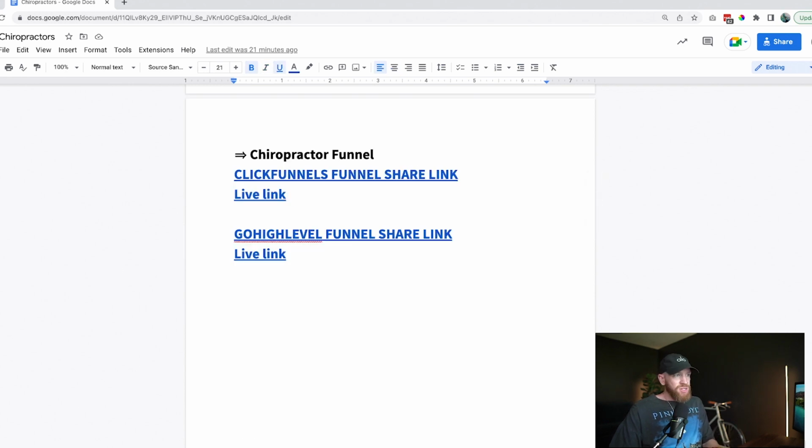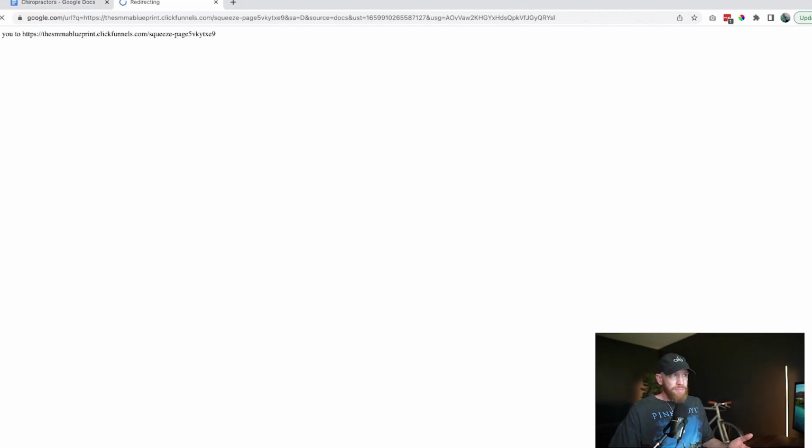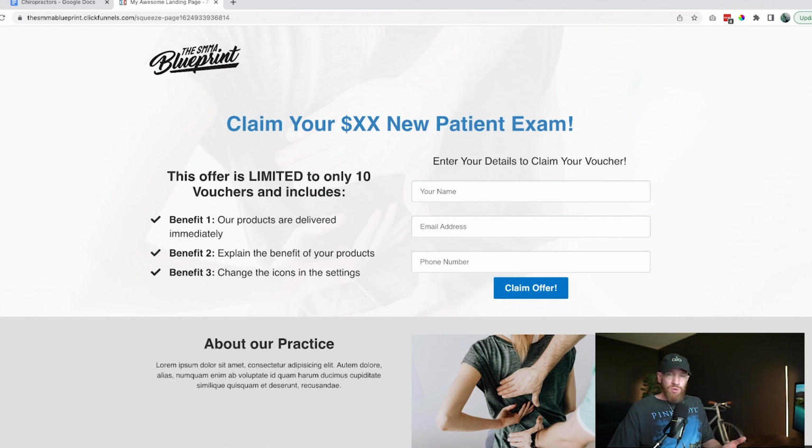So what we have here is actually a live funnel, an example for an actual chiropractic exam giveaway. Just like we saw those ads, we would link that ad to a funnel like this where somebody can come and actually opt in and claim a voucher. Once they fill out this form with their name, their email, and their phone number, they can go ahead and click offer. And then on the back end, built into ClickFunnels and HighLevel, we have email automations going out for them. So they get the voucher and then they get reminders to actually go ahead and schedule their exam, schedule their visit, whatever it is.